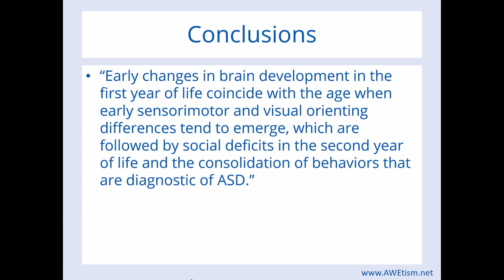Conclusions. This is a direct quote from the paper. Early changes in brain development in the first year of life coincide with the age when early sensorimotor and visual orienting differences tend to emerge, which are followed by social deficits in the second year of life and the consolidation of behaviors that are diagnostic of autism.